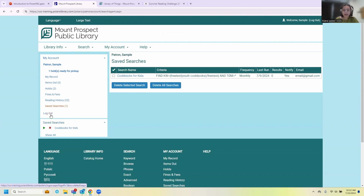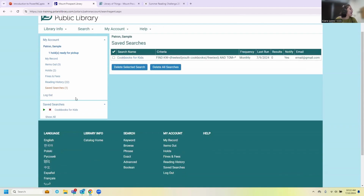Last thing here is our logout button. When your patron is all done managing their account, they can log out and be ready to go pick up their items. So I see some questions popping up. This is a good place to pause and let's take a look.